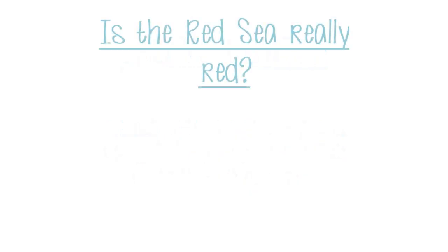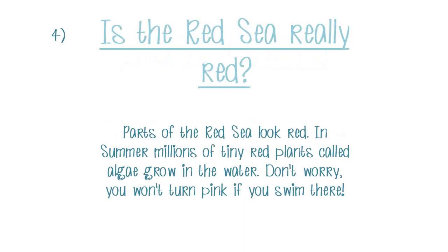Is the Red Sea really red? Parts of the Red Sea look red. In summer, millions of tiny red plants called algae grow in the water. Don't worry, you won't turn pink if you swim there.